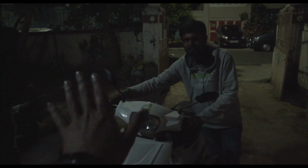Bye bye, Scooty. So guys, after asking so many locals here, we figured out that gulab jamun is the famous dish over here. In general there is no specific dish. They were saying that momos and chow mein are famous here. So now we are going to try momos and then we'll try gulab jamun.